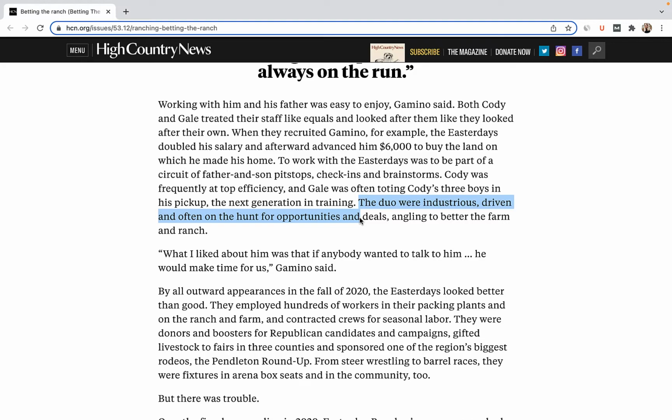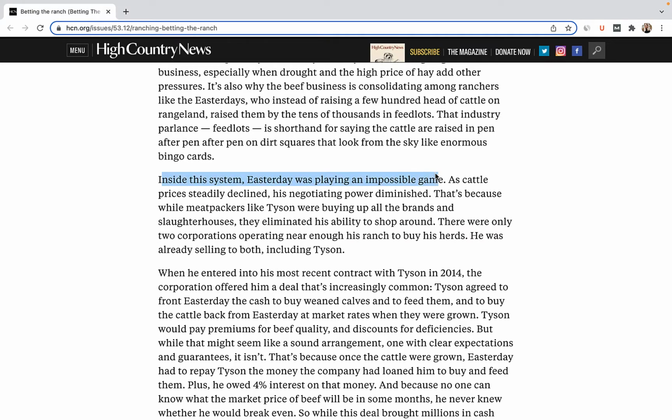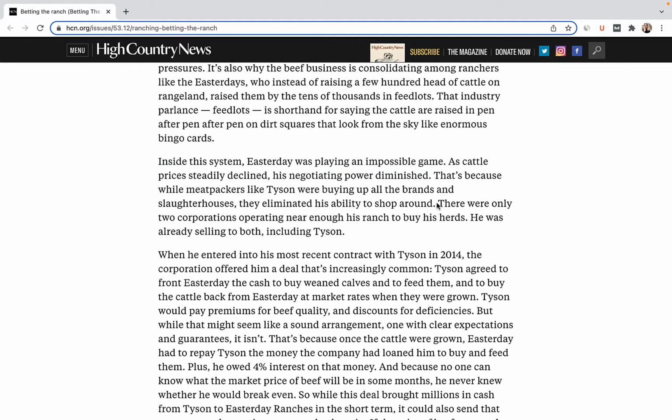But it was more than old-fashioned industriousness that pushed Cody Easterday to rapidly expand his company's feedlot operation and use gallons of water in the process. For the feedlot game was fast becoming a near impossible one. By the time the Easterdays entered the finishing business, there were only 2 corporations operating near enough to their ranch to buy the Easterdays cattle. With little competition, these corporations, including Tyson, could lower prices on the cattle to pinch point levels.